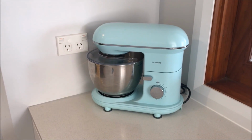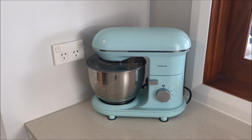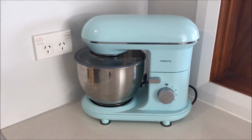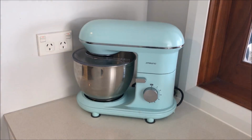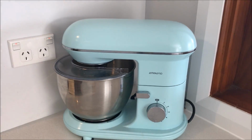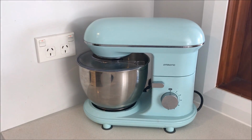Next up is my mixer. I picked this up probably about a year ago from the store Aldi. Aldi had a beautiful range of pastel kitchen decor, and this also comes in blush pink, but I absolutely love the turquoise one, and I use this quite often when I'm baking.